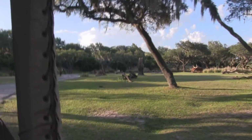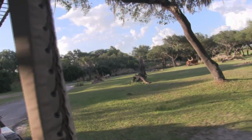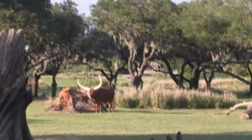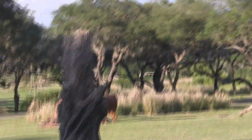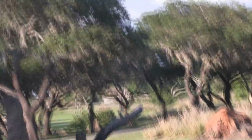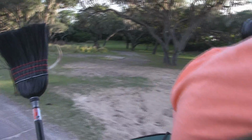So you see the animals with the really huge horns? Those are Ankole cattle. They're the only domesticated animals here on the reserve. There's gonna be one right next to the truck here. Right there. Please put your hand inside the truck. Say hi.